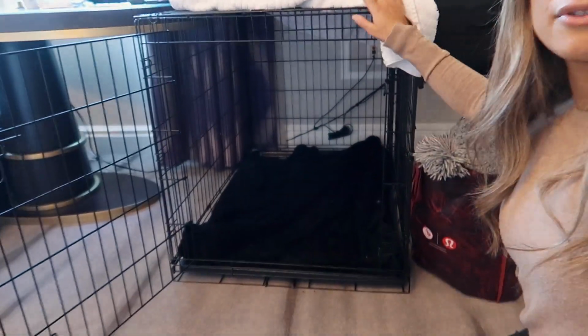It is very big and it is heavy, but it basically just folds flat, so it fits in the car, and it's really useful bringing this. Actually, for the first time though, Fino has not used his crate while we've been on this trip.